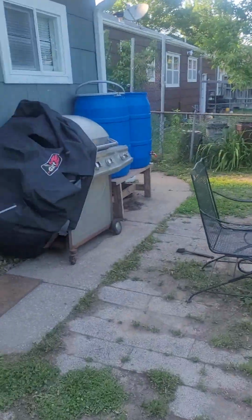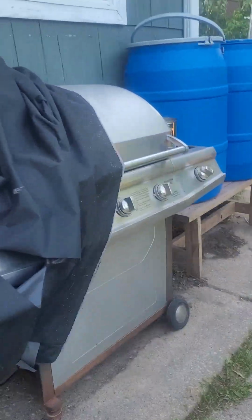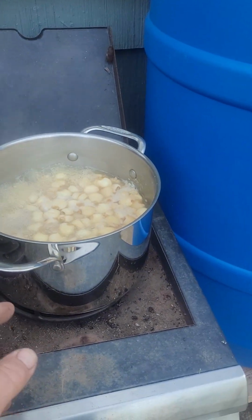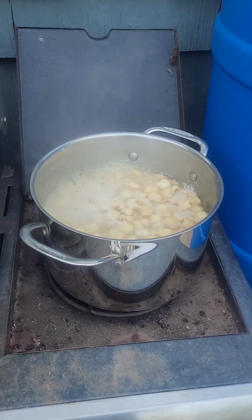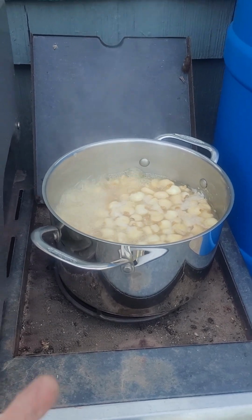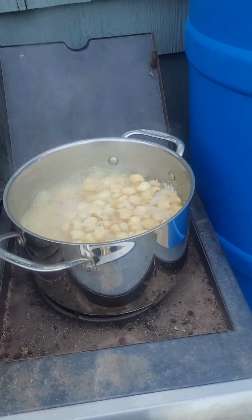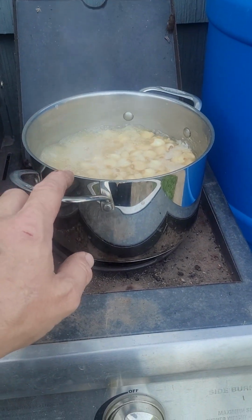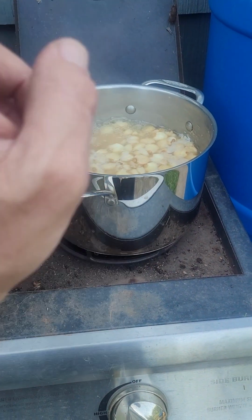So yeah, over here, I'm actually making grits right now. I'm boiling, this was dried corn, which I'm getting ready to grow my own corn and dry it out and do this exact process. It's a dent corn. It's more for starches, and I'm going to boil it and then dry it and then grind it.